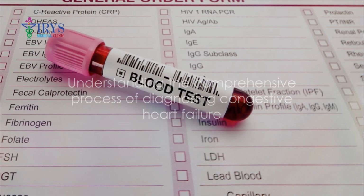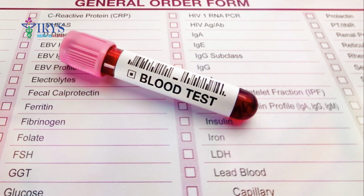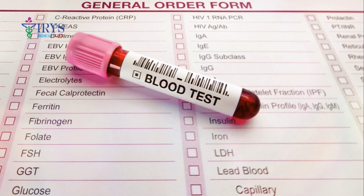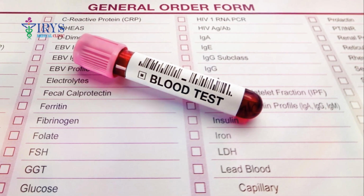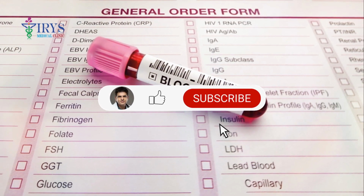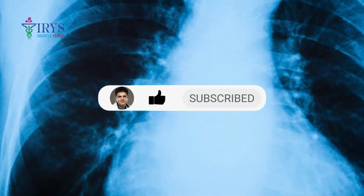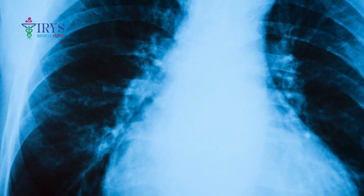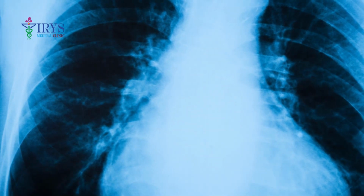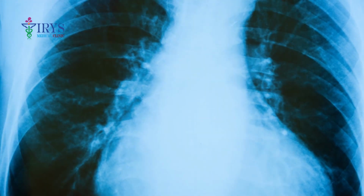Next in line are blood tests. These are used to evaluate the levels of certain substances in your blood that might indicate heart failure. Blood tests can also highlight other conditions that could be causing or contributing to your heart problems, such as anemia or infections. Then we have the chest X-ray. This test helps doctors visualize the heart and lungs. It can reveal signs of heart failure, such as an enlarged heart or fluid in the lungs.